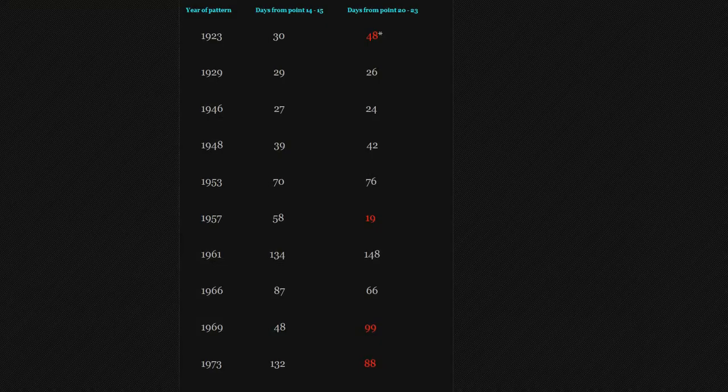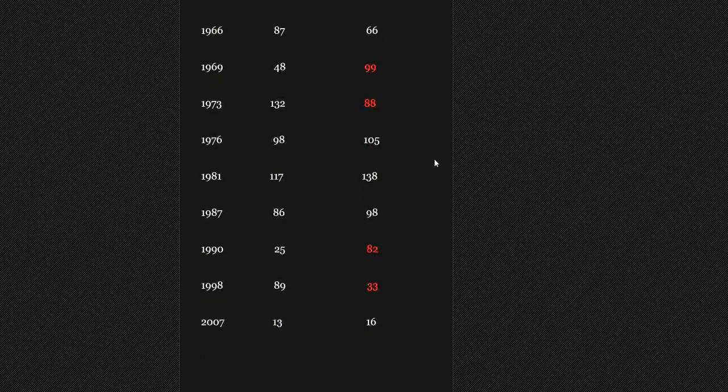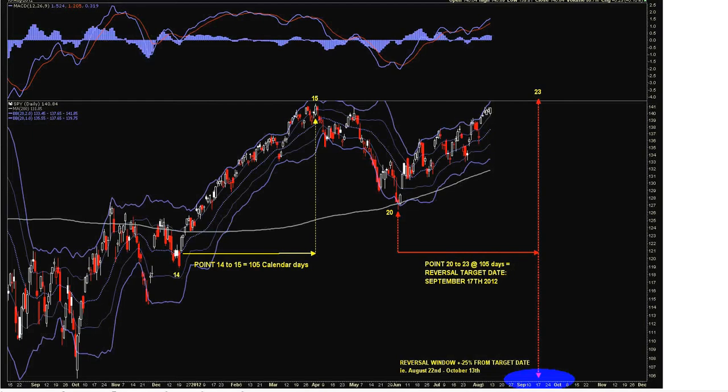And I found that 11 of the 16 patterns this century in the Dow topped within a 25% window either side of that target date. Now, in our case, the S&P began its rise from point 14 on December the 20th and peaked on April the 2nd, 105 calendar days later.